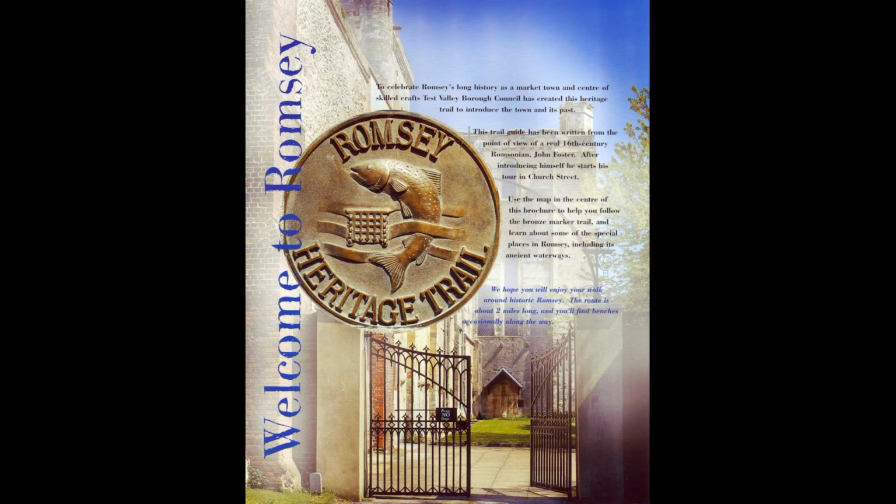Further up the road on the right is the Baptist Church. Originally, the Baptists used a house in Middlebridge Street for their meetings. In 1811, they bought this site and built their church here.